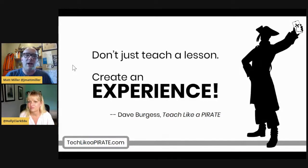It really started when I read Dave Burgess's book, Teach Like a Pirate, about 7 years ago. And there was this one line that really just stuck with me, just rung in my ears over and over again.